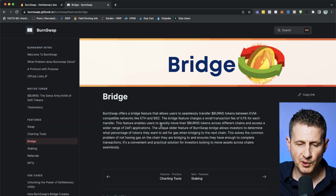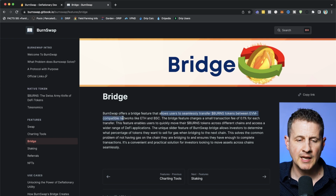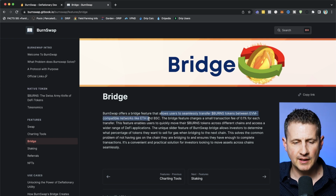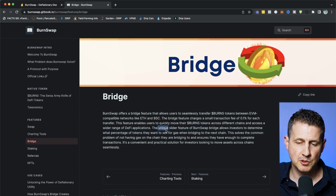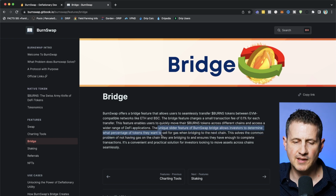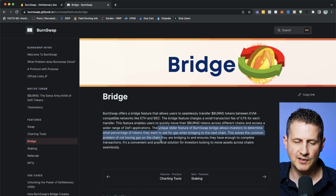It's also going to have its own bridge feature. It's going to allow users to seamlessly transfer Burns tokens between EVM compatible networks like ETH and BSC. They have a unique slider feature in BurnSwap that allows investors to determine what percentage of tokens they want to sell for gas when bridging to the next chain. This solves the common problem of not having gas on the chain they are bridging to and ensures they have enough to complete the transaction.